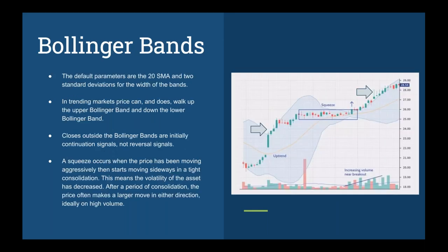The Bollinger Bands. The Bollinger Bands are a tool which utilizes the 20-day simple moving average. You can find this on TradingView in just about any chart. And generally speaking, the Bollinger Bands create the 20-day simple moving average as well as two lighter lines that show us two standard deviations from that average. And the Bollinger Bands capture about 90% of all market action. And there's a couple different ways that we can use the Bollinger Bands.